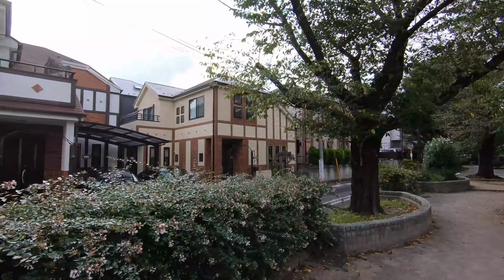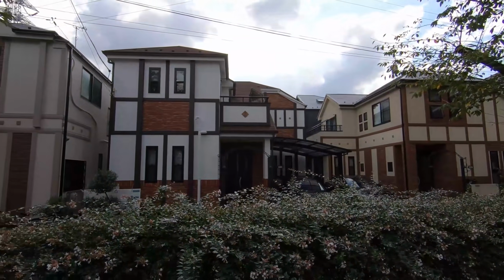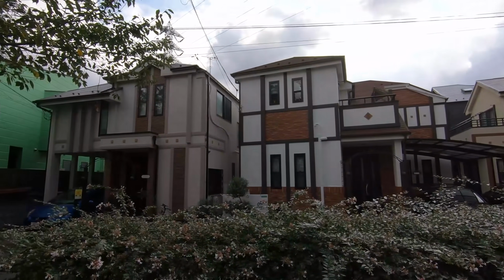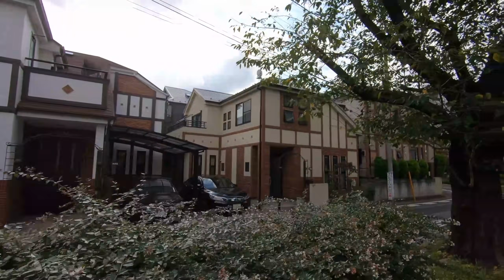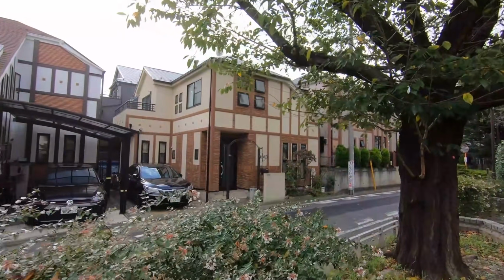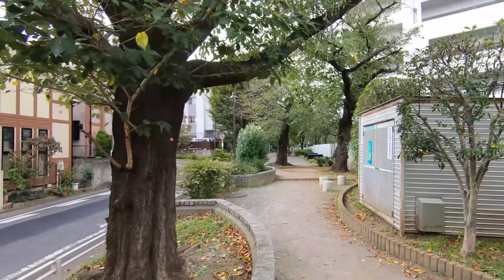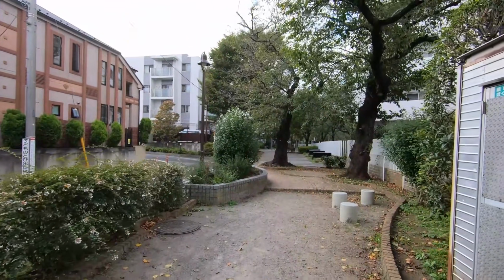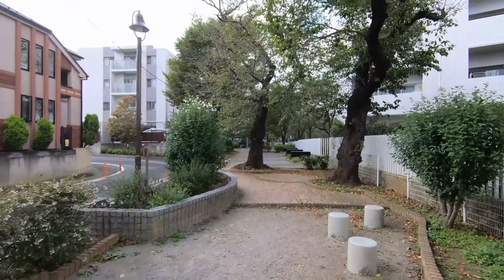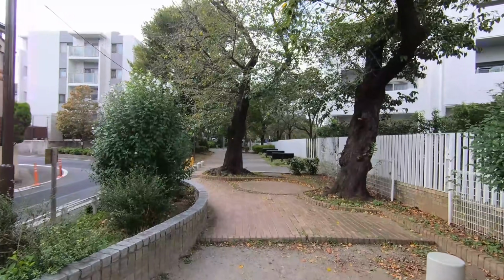Here are more houses here. What do you guys think? Too small? Remember, space is at a premium here in Tokyo. If you go to the countryside, the houses are bigger, that's for sure, and at like half the price or even lower than that.